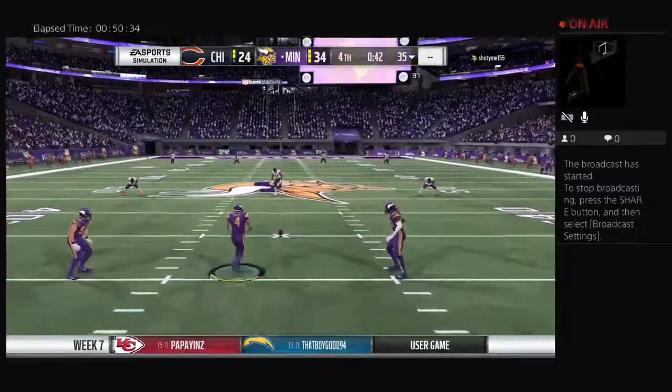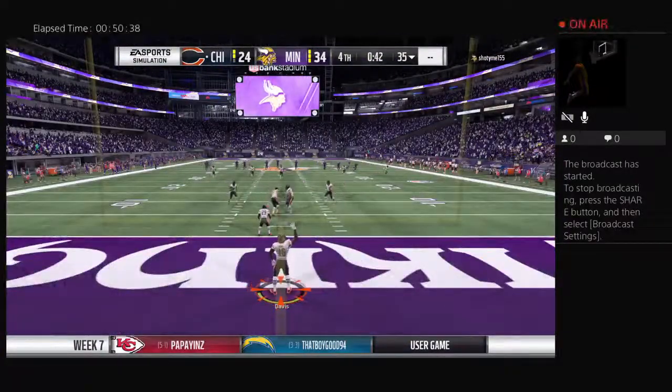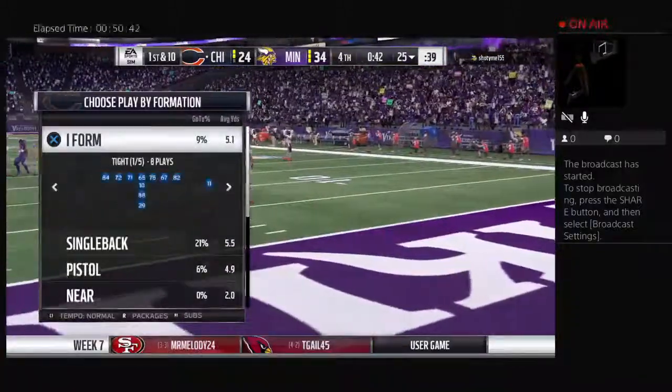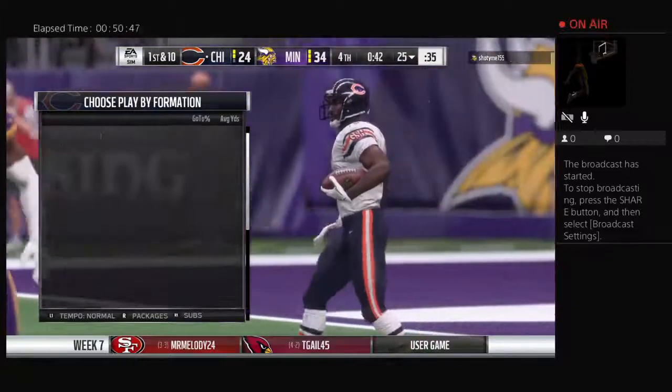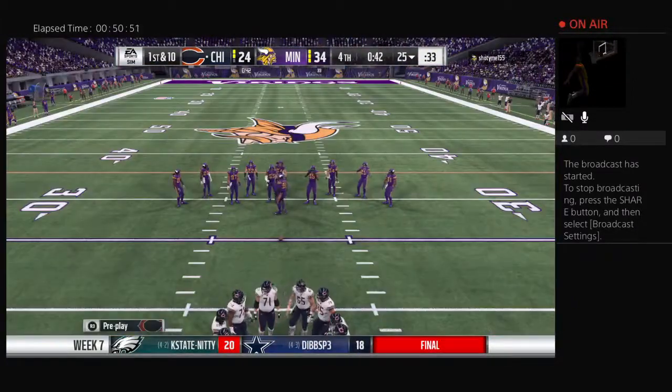Out is the kickoff unit as they run up and send this one away. And now Chicago getting ready to go as they take the field. They might be thinking this is close to a lost cause here. Got to play it out. What do they need to do?